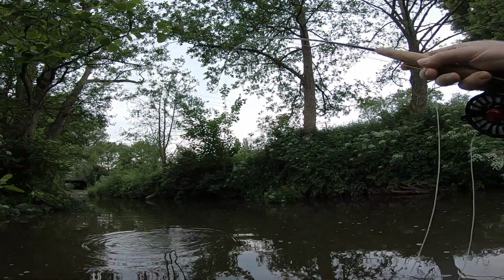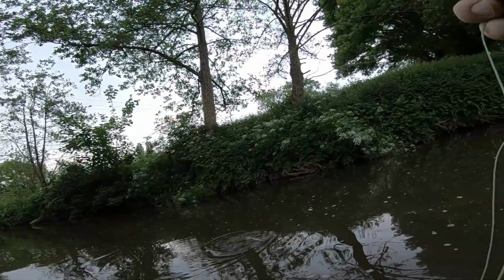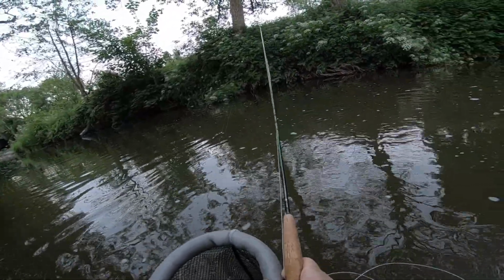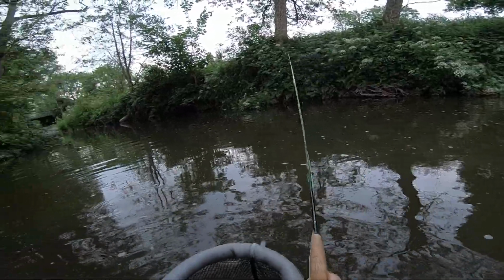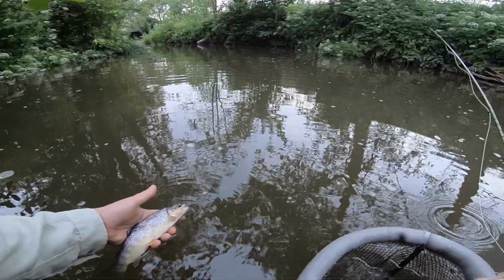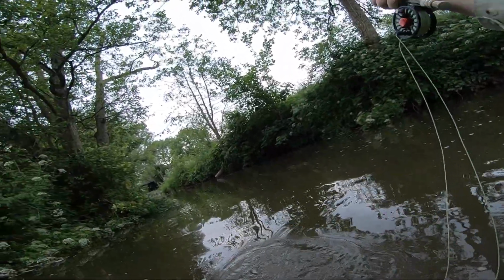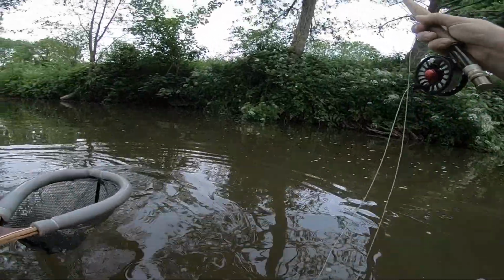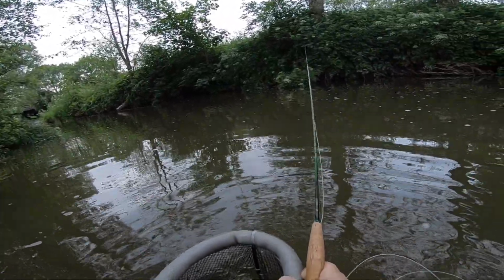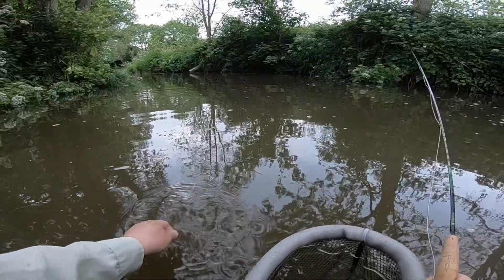Another one to the Adams. Can't see this staying on. I was about an hour late with the strike. Nice fish. Number 3 for the Adams. Oh, that's actually a bit bigger than I thought. Nice. It's a bugger of a cast, but if you can get it right in there under those trees, coconut every time.